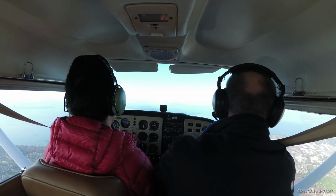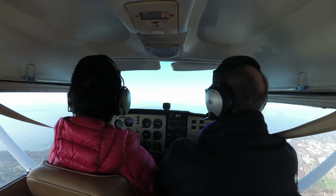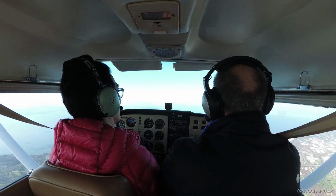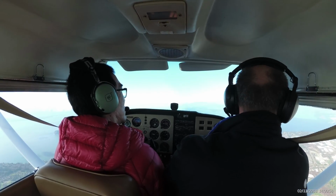Cessna 2164 Zulu, continue straight out. Contact tower 120.2, 120.2. Alright, continue straight out, 120.2 for 2164 Zulu.